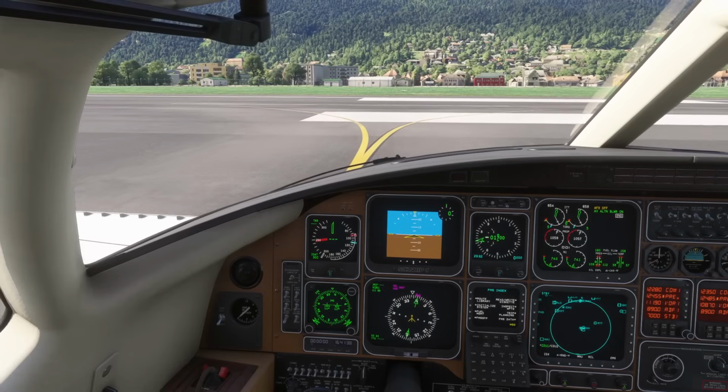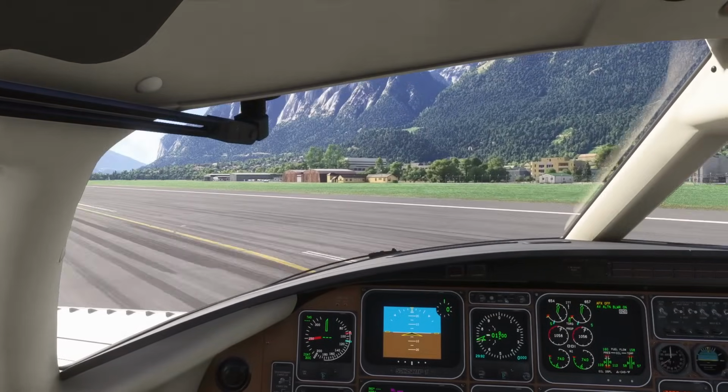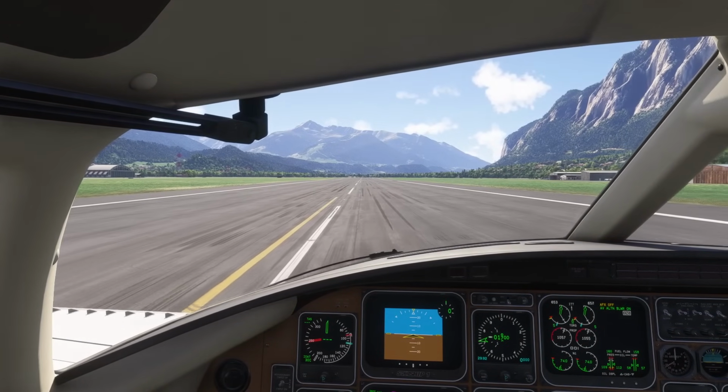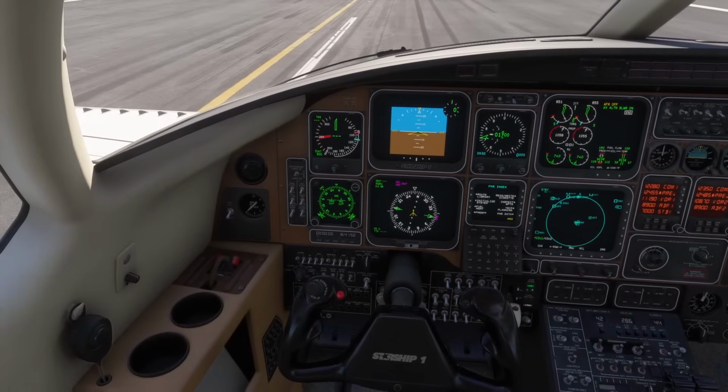Okay. Engines are behaving themselves. Everything is operational. Taxi out here at Innsbruck. The sounds are phenomenal. Okay. We're going to go to full on the props.